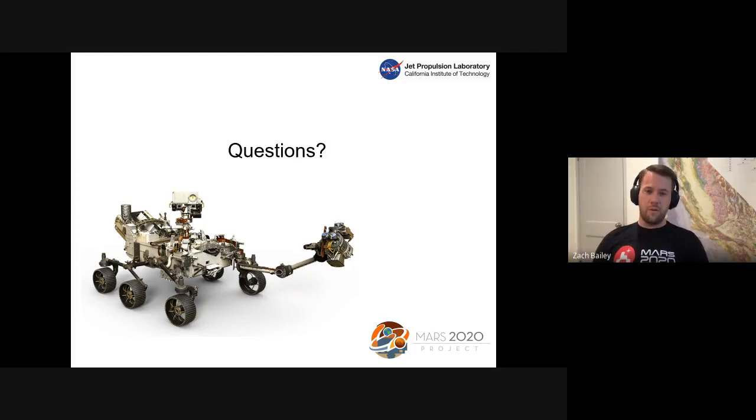We also do system level testing to verify that we can do different things in parallel. So we do electromagnetic interference and electromagnetic compatibility testing. So we make sure that, for instance, we can take images with Mastcam-Z during communication passes, or we can take images with certain cameras while the helicopter is flying. The helicopter has a radio that communicates back to the rover to make sure its flight is coordinated appropriately.